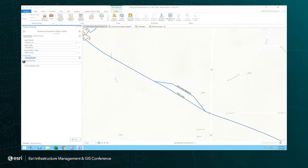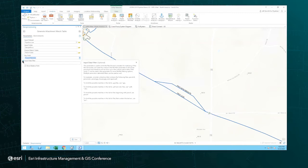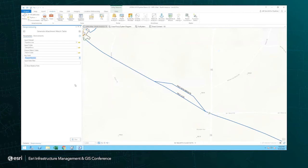Now I also can specify some filter options here. So if I only want to create, say, all the JPEGs or only the PDFs or only the MTRs, I could use some wildcard filters here to store that data. So once I have this set, I'll go ahead and run it. And once it's finished running, we'll go ahead and take a look at that table.